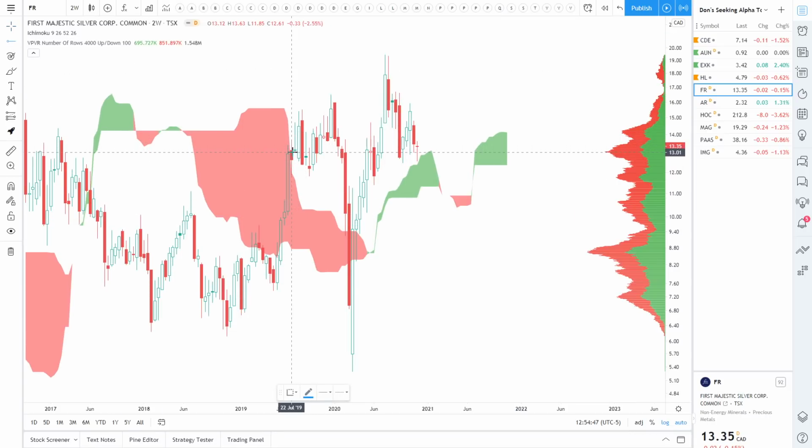And where are my volume defined nodes? Right here. Look at the buyers coming in, bringing the price action above, just a wick. So this is a low risk, high reward entry right here. A little small volume node right here. So it's kind of stuck in between. But you're above that volume defined node. So this is not bad for First Majestic.